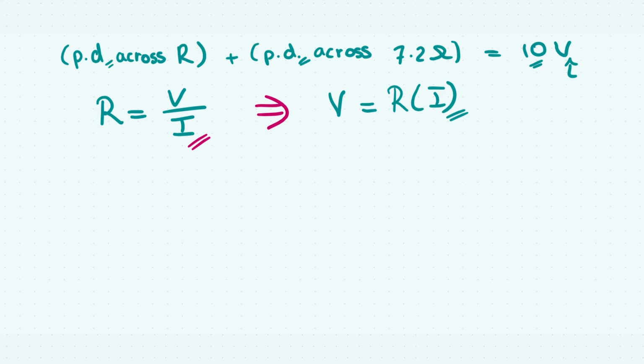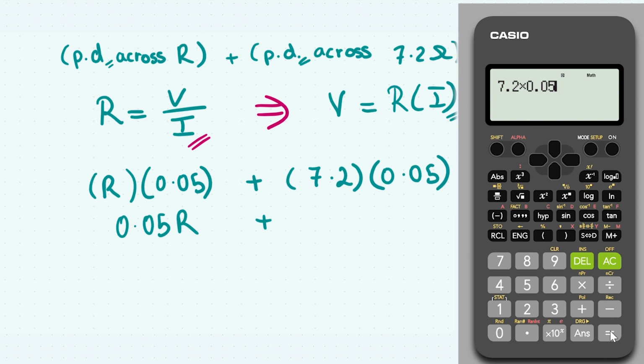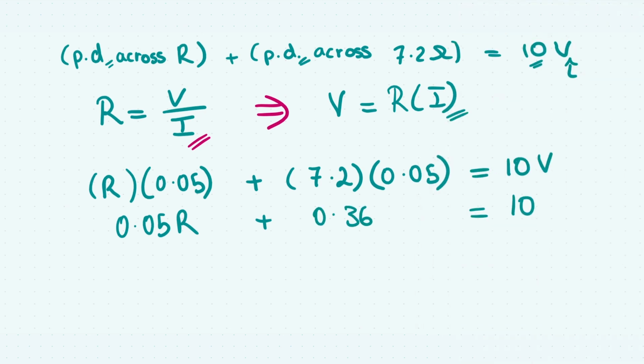So the potential difference across the multiplier, or this resistance we need to calculate, is just going to be R times the current, which is 50 milliamps, which is also 0.05 amps. And you can see that I have put that in the diagram on the first page. Now we need to add this to the potential difference across the internal resistance of 7.2 ohms in this galvanometer, which is 7.2 ohms times 0.05 amps, and this is all equal to 10 volts. Now taking out our calculator, 7.2 times 0.05 is just going to give us a potential difference across the galvanometer of 0.36 volts. And this is again all equal to 10 volts, or the total potential difference across this setup.